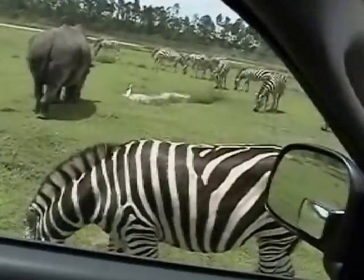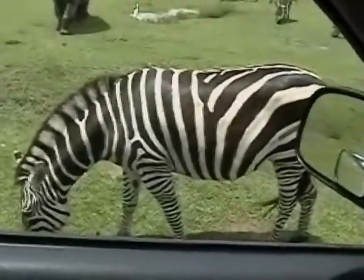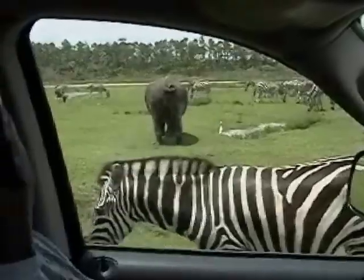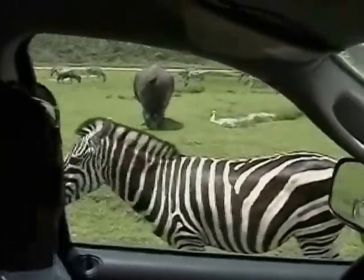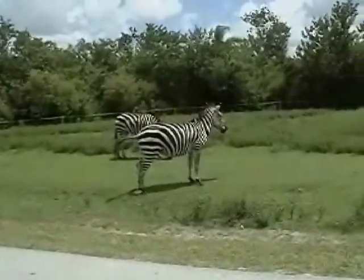Zebra. You will soon be reaching the Gates Neck Preserve. In case you have not yet reached that point, stop moving now. Animals always have the right of way.